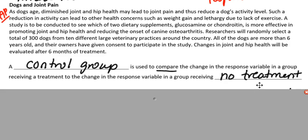So 6 months of treatment here, 6 months in dog age, is a fairly long time. Within that 6 month period, the health of the dog and their joint health might deteriorate just due to aging 6 more months. Because that joint pain might increase and we don't know how much it might increase, it would be a good idea to compare the dogs receiving one of the two treatments to dogs receiving no treatment at all.